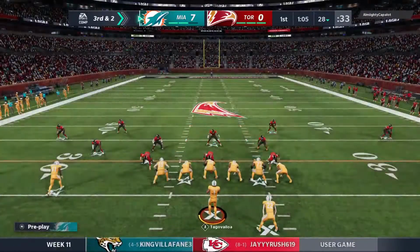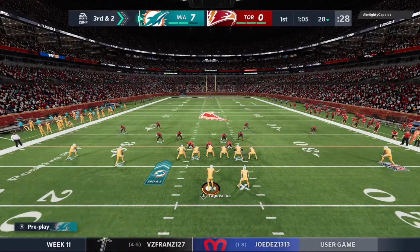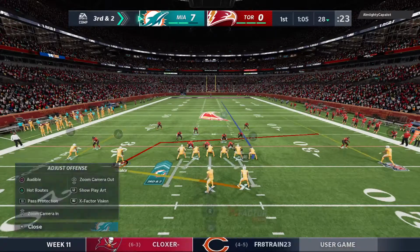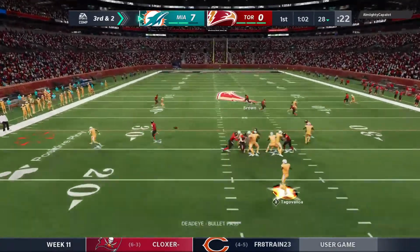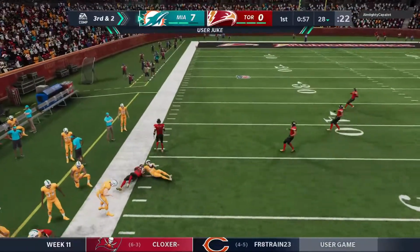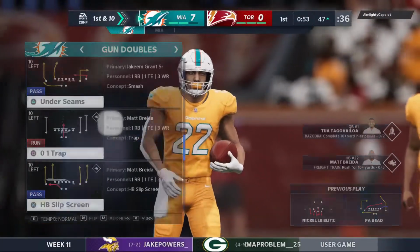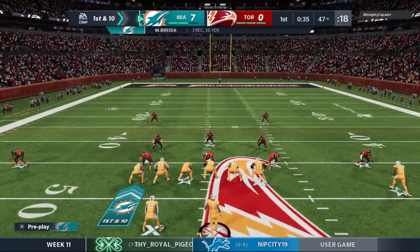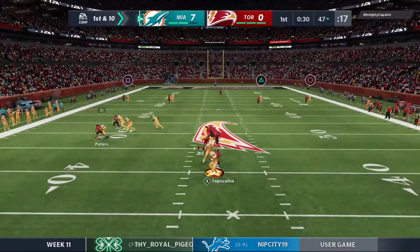And on 3rd down, a nickel formation here defensively. On play action, here's Tua. They'll get this into the hands of Breida. They'll be taken down, but not before they work it across midfield. Complete. Excellent play there on 3rd down. Give them 25 yards. So on the other side of the field now, it's 1st and 10 as they've got things rolling on this drive.